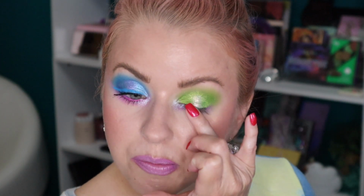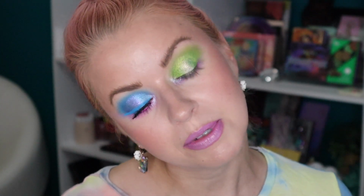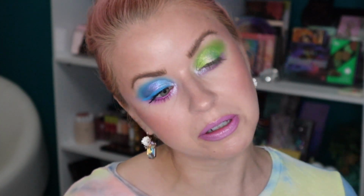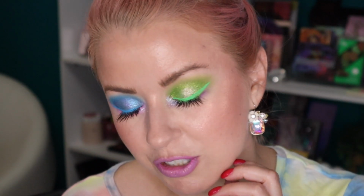This is a very smooth shade. The green was a little bit more textured, which is fine. I don't mind either way. But yeah, that just added a little something extra to it. Let me go ahead and add those finishing touches and I'll be right back to show you the completed look number 2. All right, guys, so here's the completed look number 2.